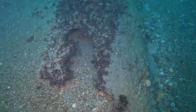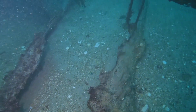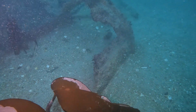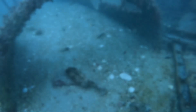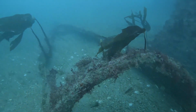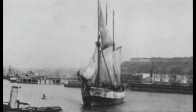This round shape looks like a funnel. I'm gonna guess it's a funnel. It's in the right place. It's right next to the boiler, and this would have sat above the boiler. When the ship was originally built in 1862, it was classed as an iron steamship and a three-mast schooner. About the 1860s was when they had a bit of a transition from sail to steam.